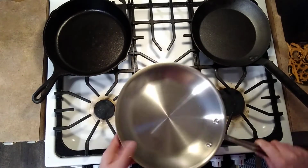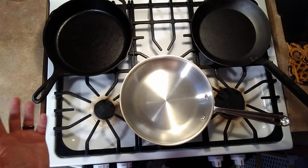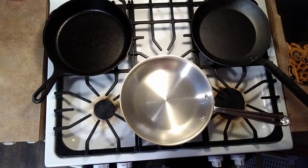But that's it, guys. Different frying pan comparisons. I'm not a fan of non-stick pans, as you can see. They don't hold up as well. They don't have higher temperature limits. There's a whole bunch of downsides.